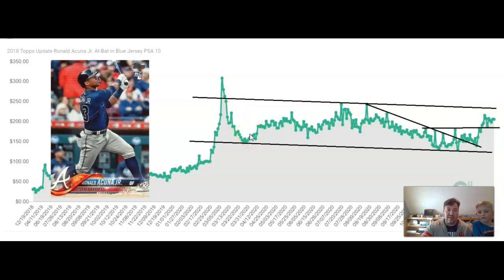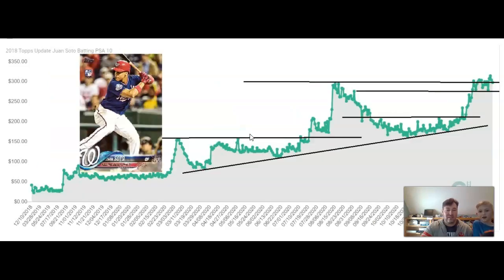So, all right, what was that? That was the A. So we're looking for the S. And that is Soto. Who else would you pick, right? So Juan Soto again. Defined uptrend here. Yeah. So you had this compression here as the buyers came in quicker and quicker. You could do Corey Seager. We could, but let's do Juan Soto.